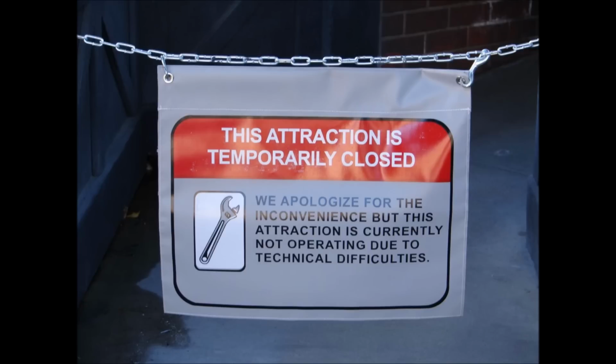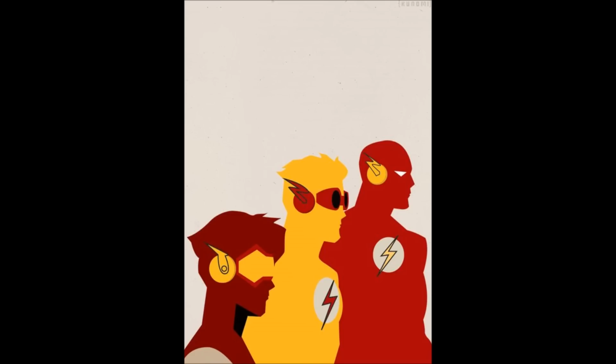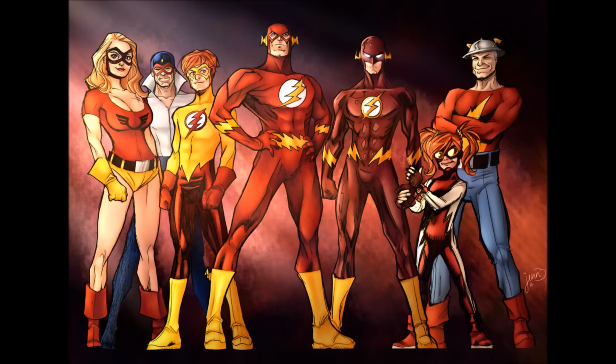In 2010, the entire DC land closed, including Atom Smashers, and when the park opened its new DC land the following year, it was the Flash Speed Force. Quick little nerd trivia for all those who didn't know what Speed Force is. It's an energy field where Barry Allen, Wally West, and Bart Allen all get their super speed to be the Flash. Yes, there's more than one.